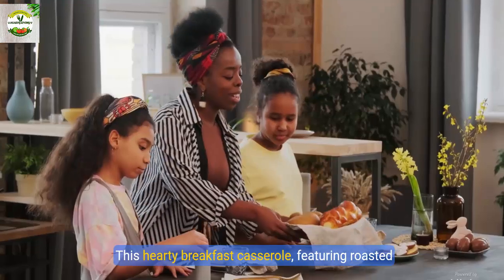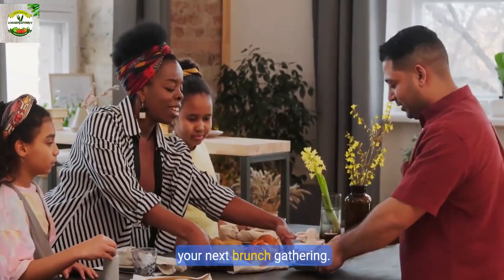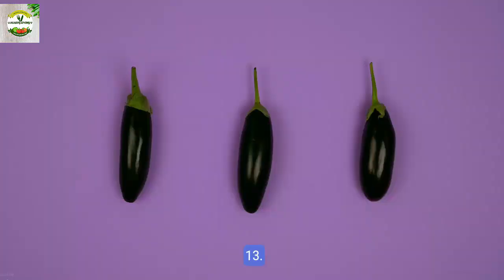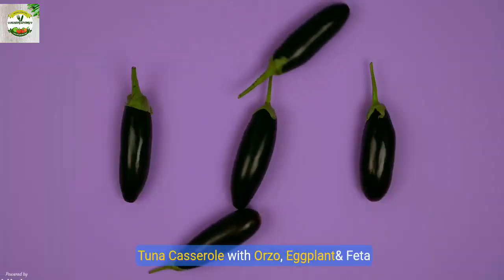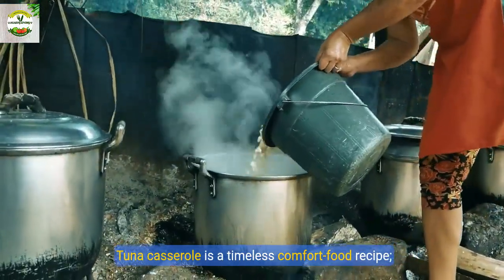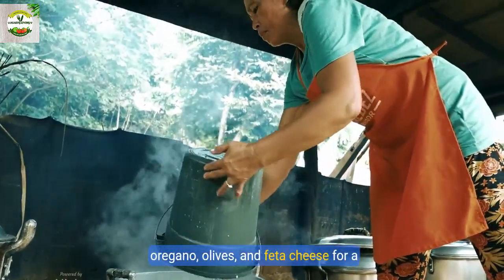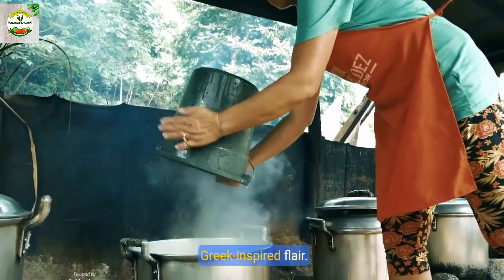This hearty breakfast casserole, featuring roasted sweet potatoes, is the perfect dish to prepare for your next brunch gathering. 13. Tuna casserole with orzo, eggplant, and feta. Tuna casserole is a timeless comfort food recipe. This one incorporates eggplant, artichoke hearts, oregano, olives, and feta cheese for a Greek-inspired flair.